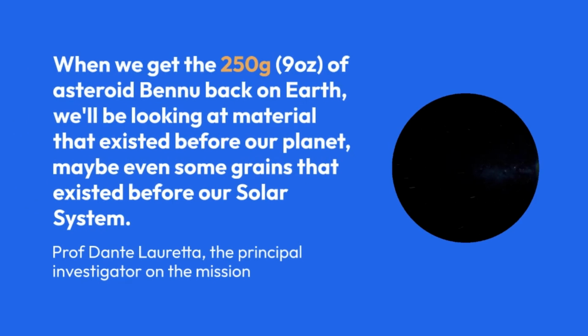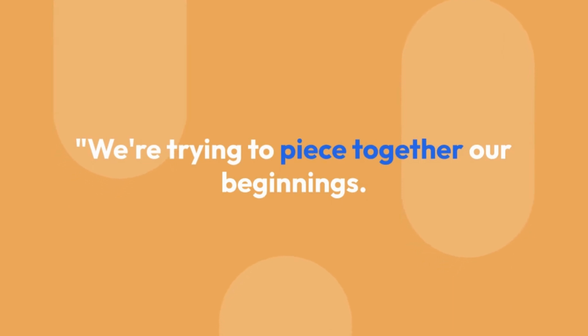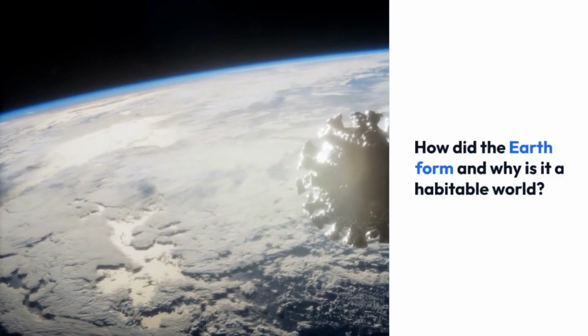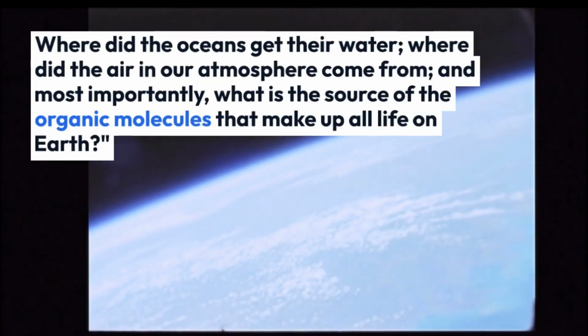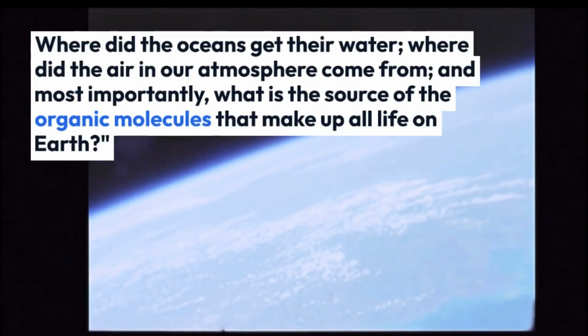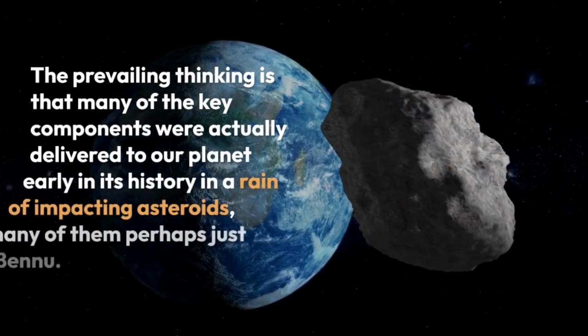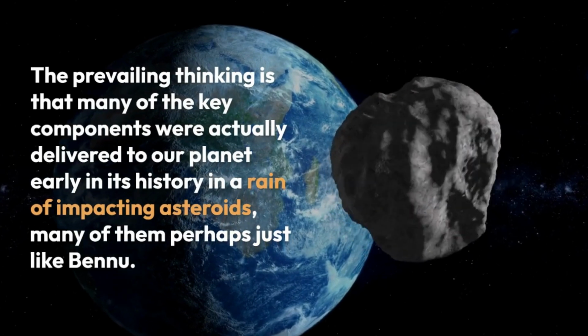When we get the 250 grams of asteroid Bennu back on Earth, we'll be looking at material that existed before our planet, maybe even some grains that existed before our solar system, says Prof Dante Lauretta, the principal investigator on the mission. We're trying to piece together our beginnings.